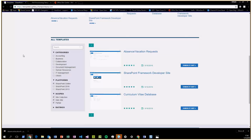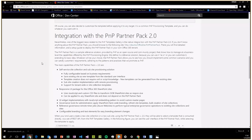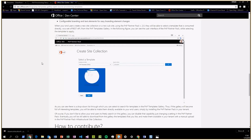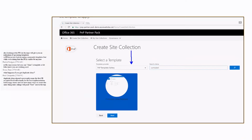And Vesa, maybe I missed it, but have you highlighted the capability to use the template from the gallery also when we are inside the partner pack? No, not yet, but it's a cool capability. One thing related to the template gallery is that if you are using the PMP Partner Pack 2.0, it actually has native support for querying these templates directly from the gallery. In the PMP Partner Pack 2.0, you are able to select the PMP templates gallery as the templates provider, and you're able to do searches and queries against the template gallery.